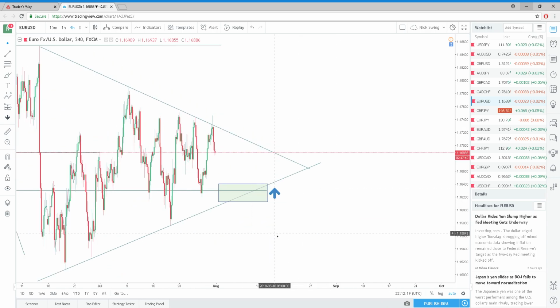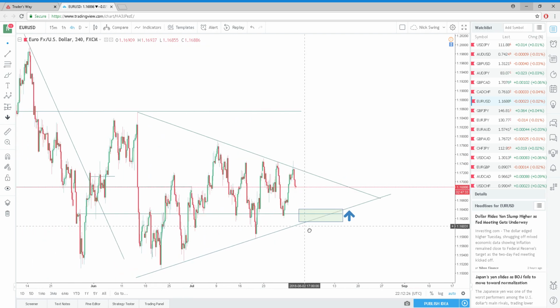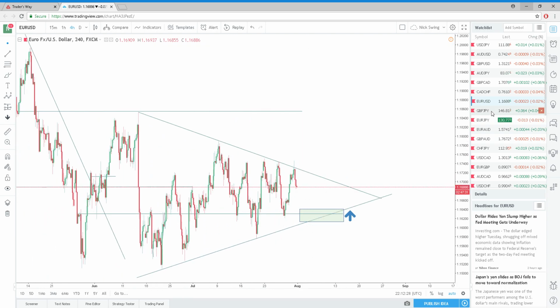I'm going to see price action when it gets to here. If I see wicks or price quickly reacting, a lot of buyers jumping in here, then we may look to take a buy position. Either way, we'll call it with analysis in the chat.